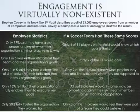So when you show that in the context of a soccer team, you just know, if I was to ask, geez, how many games would a team like this be able to win? I think the answer is pretty clear. It'd be 0. But that's the state of business today. That's after a poll of 23,000 employees that Stephen Covey did.